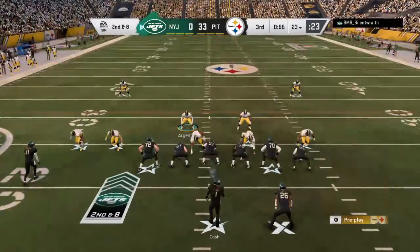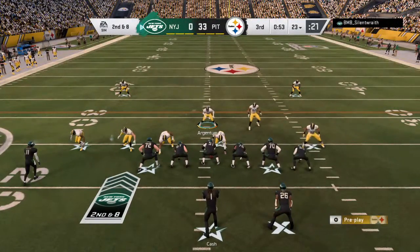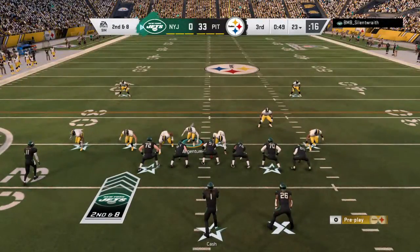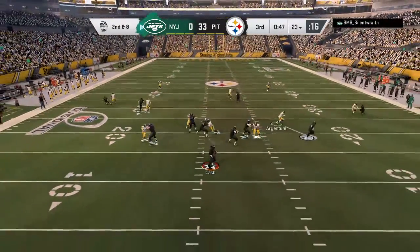Right there, 54 Mike. Let's get in there, Hal. Mike's 54. I'm coming, baby. Here's 2nd and 8.